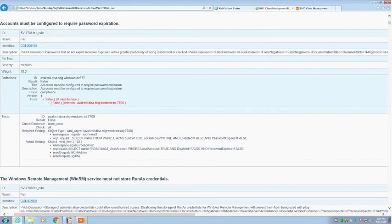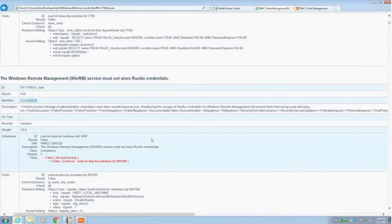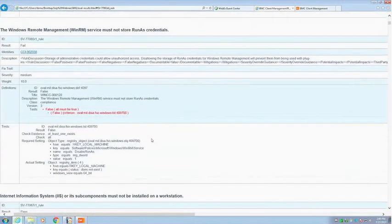My required setting is this: root WMI, select name from user account where local true. So this is exactly what needs to be set. And my actual setting here is false. I'm not meeting that value. So that's really where it comes down to identifying.